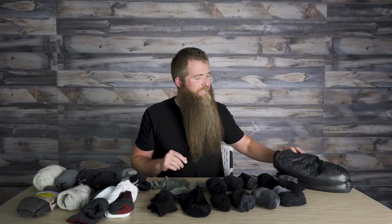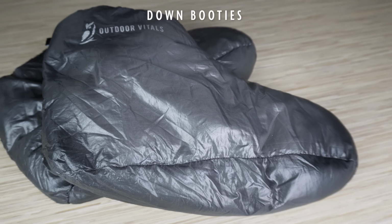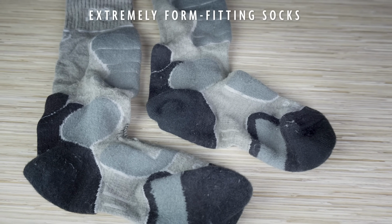Next up is our down socks right here. While these are totally awesome, these are not meant for hiking around in. Make sure to use these only inside your sleeping bag or top quilt. You should definitely know that. Another sock that has a very cult-like following but might not work for you and you'll want to check into are extremely form-fitting socks.